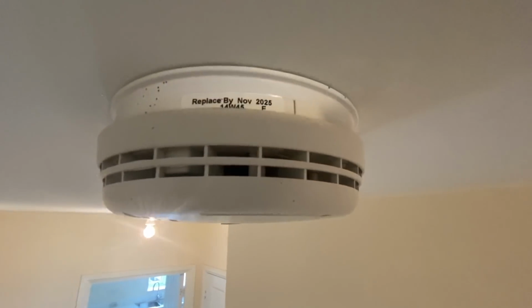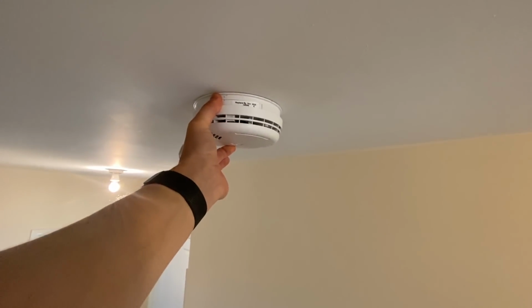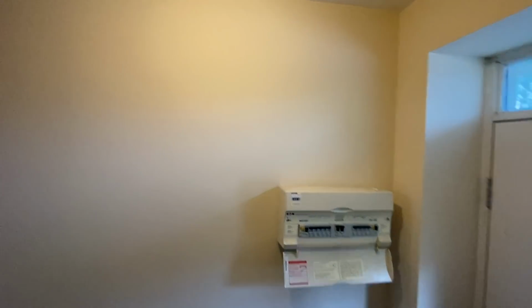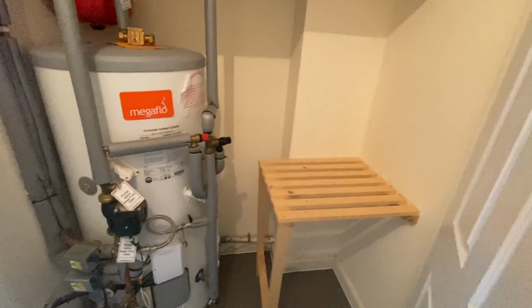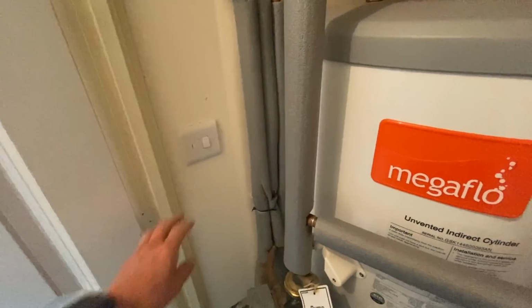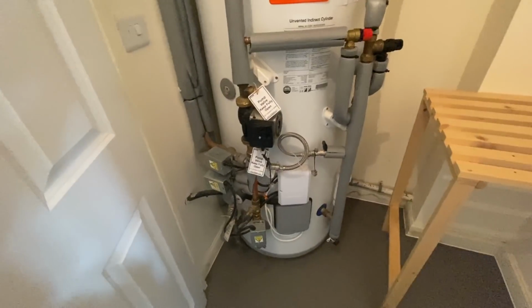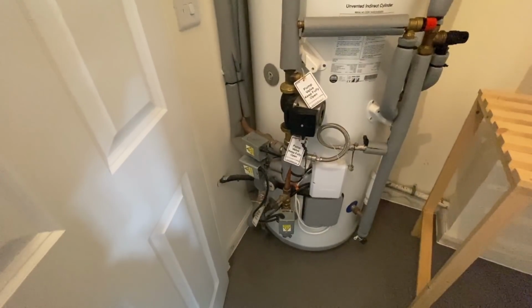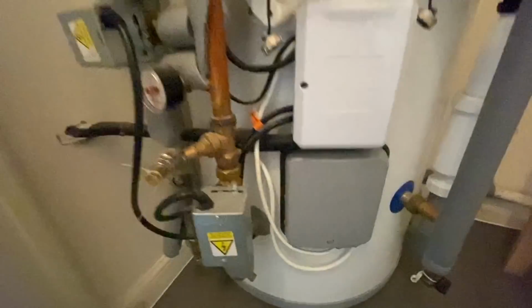Smoke alarms are in date, 2025 expiry, so that's fine. Give them a little test now. And that's all right. Nothing under here. What have we got in here? Cupboard. Okay, so we've got immersion heater probably, and all the equipment for the central heating, pumps and stuff like that, upstairs and downstairs. Looks fine.